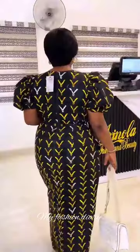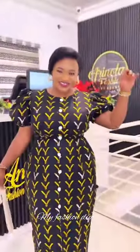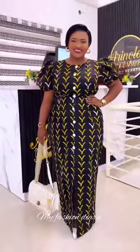The Ankara fabric, which is also known as African prints or wax prints, is a cultural, traditional and elegant print which has grown so much in popularity around the world and has become a wardrobe essential in many households, especially in Africa.